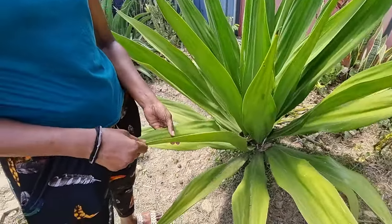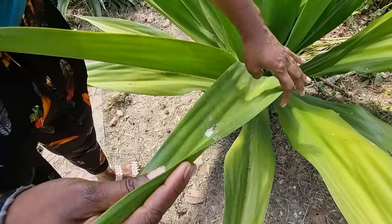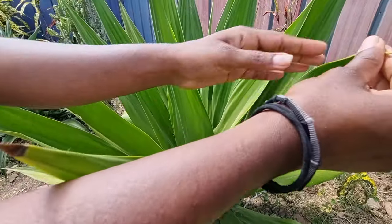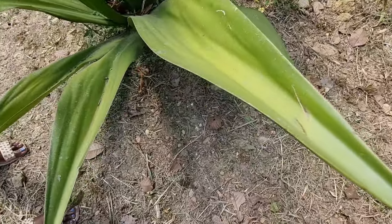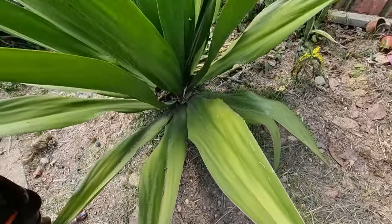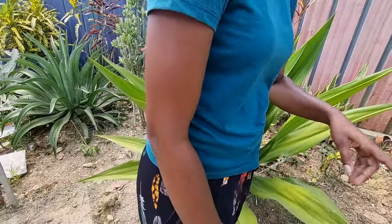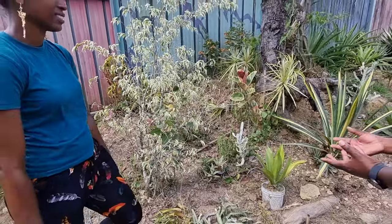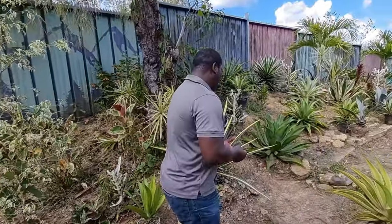But this one is an example of a false agave. If you look closely, the ends have no thorns, and it doesn't have any prickers. So it's not as dangerous, and great for landscaping, depending on your preference. Very low maintenance. These can be grown in very arid regions. Excellent for landscaping in general.